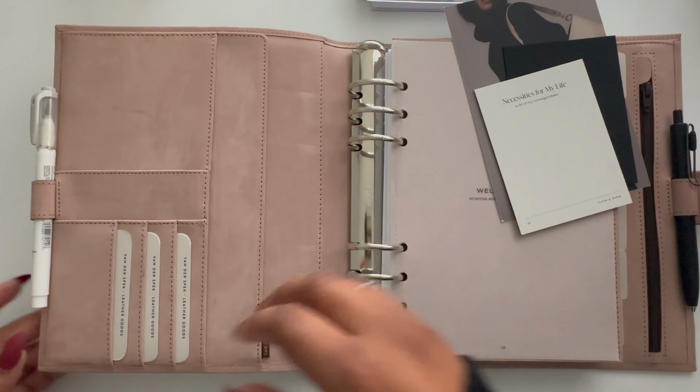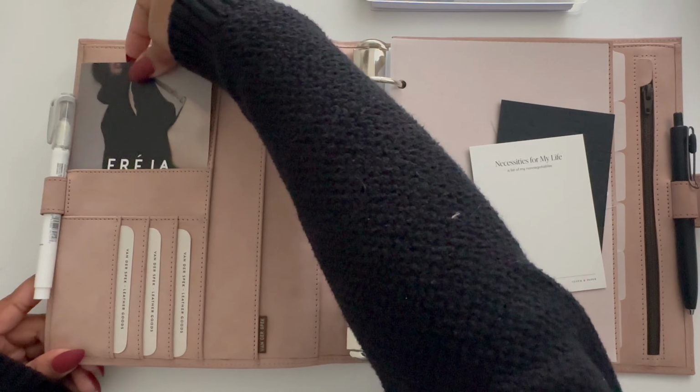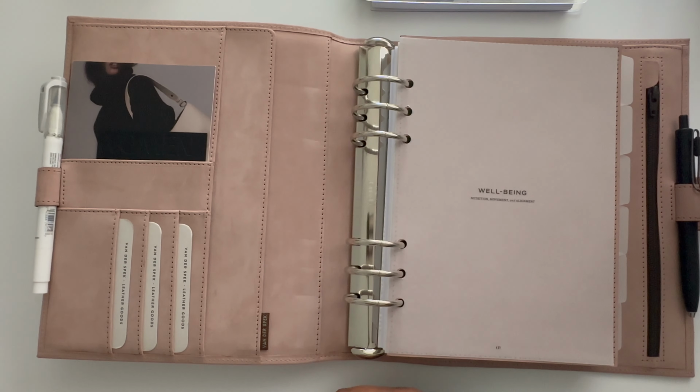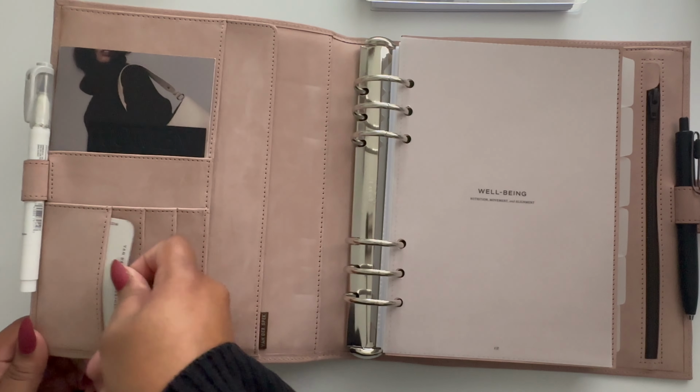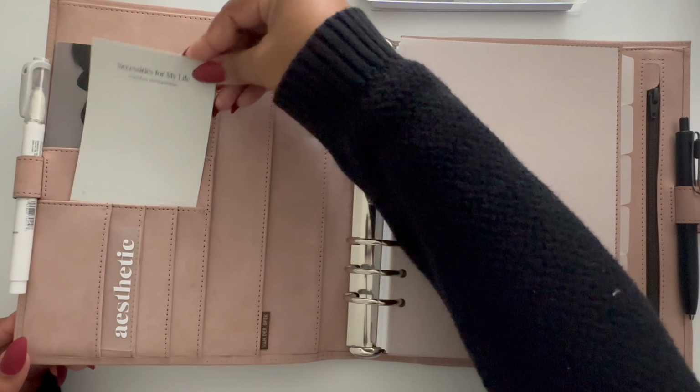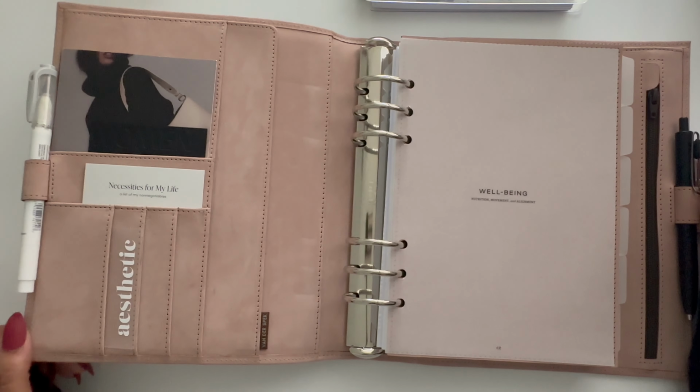I do plan on using journaling cards in here. If there's any planner that can benefit from journaling or planner cards, it's any self-care or wellness agenda. If you're like me, you probably have hundreds of journaling cards lying around, so feel free to pull those out and place them wherever you need a little mood booster.